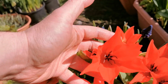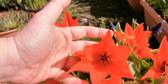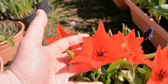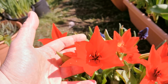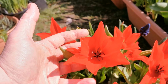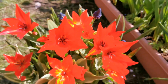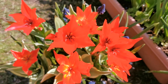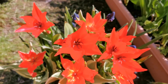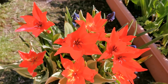They are bigger than the Tulipa caerulea oculata alba. They're about 6-7 centimeters in diameter, and they are characterized by this bright scarlet red, with very dark pollen and anthers. This is a plant that I can definitely recommend for a border. It's already about 25-30 centimeters tall, so at the front of a border it does very well.